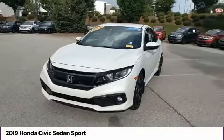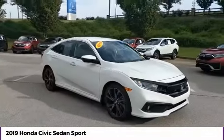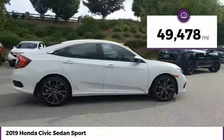we are pleased to show you the 2019 Honda Civic. Practical, awesome gas mileage, and incredibly reliable. This vehicle has less than 50,000 miles.